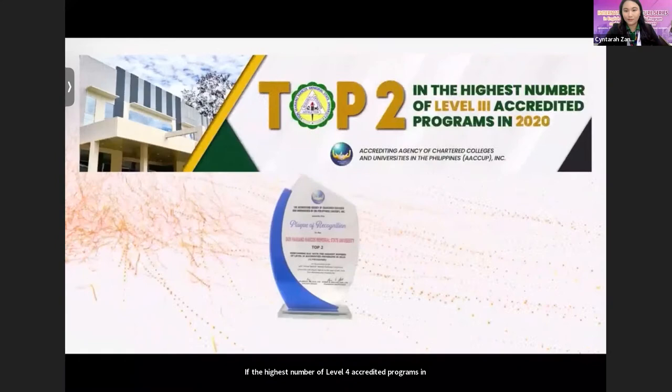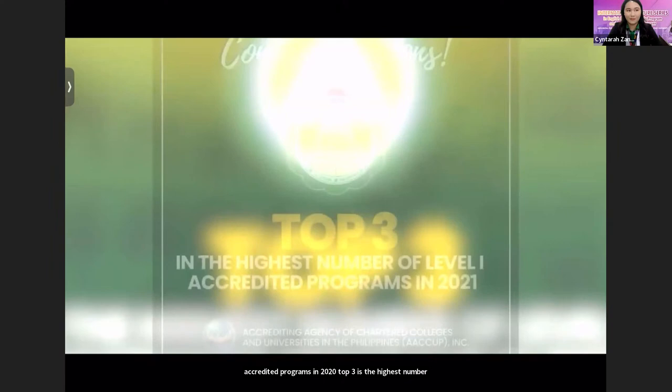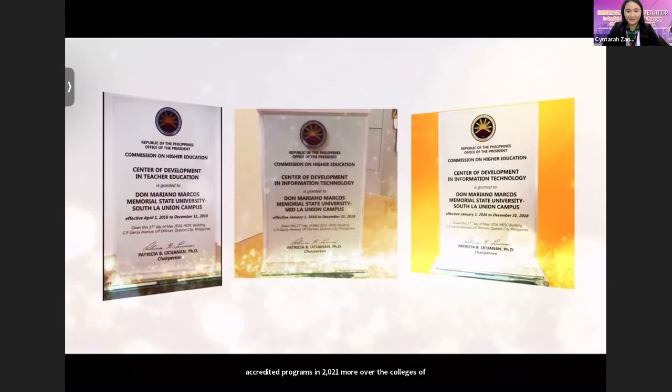Top 2 in the highest number of Level 3 accredited programs in 2020. Top 3 in the highest number of Level 4 accredited programs in 2019. And top 3 in the highest number of Level 1 accredited programs in 2021. Moreover, the Colleges of Education, Information Technology, and Computer Science are recognized by the Commission on Higher Education as Centers of Development.